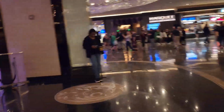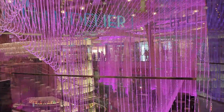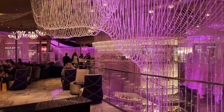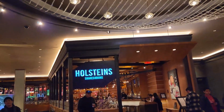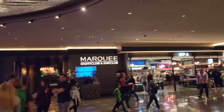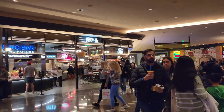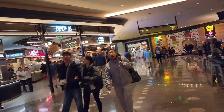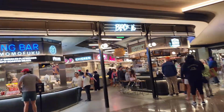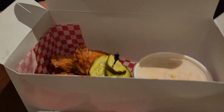So over here, guys, is one of the entrances to the Chandelier Bar. Beautiful area to sit. Maybe have a cocktail before you start your night, or one before you end your night. Holsteins. So shakes and buns. Marquee nightclub and day club. Yep, there's their nightclub and day club. Okay, so this is called Block 16 over here. We got Bang Bar by Momofuku. Yeah, Bang Bar, Momofuku. Patty B's, guys. Patty B's is always good.